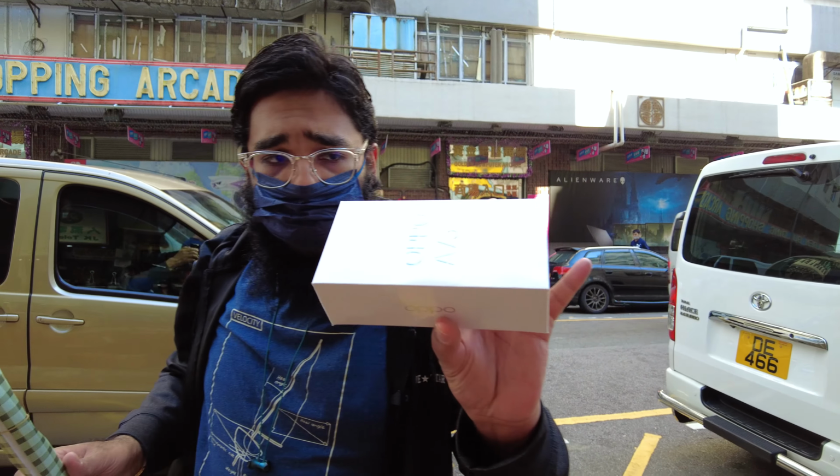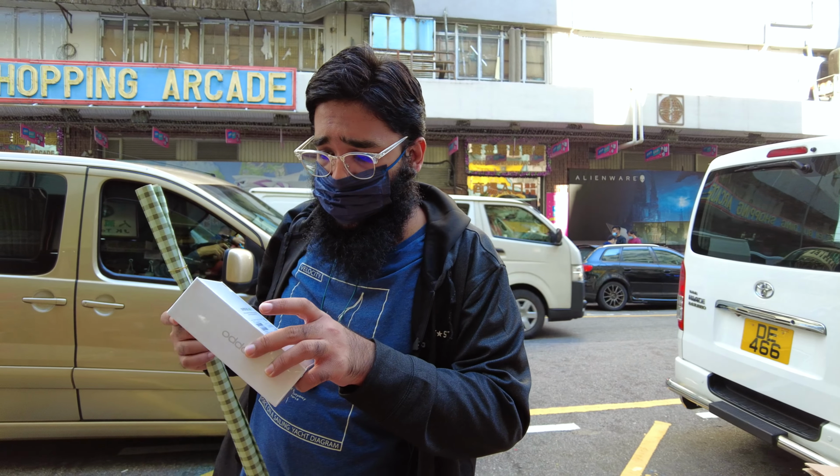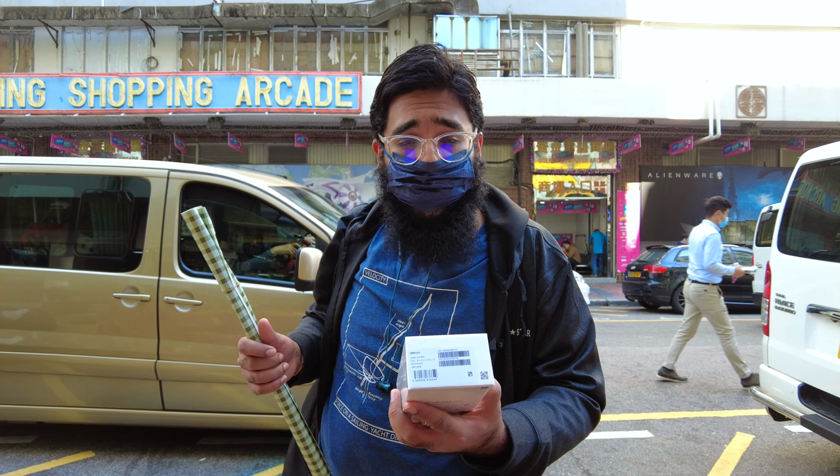So I'm going to wrap this phone in this gift wrap and give it to my mother. So yeah, I'm quite happy. Oppo A73 in orange color. I'm really very happy. Yeah. I have nothing else to say.